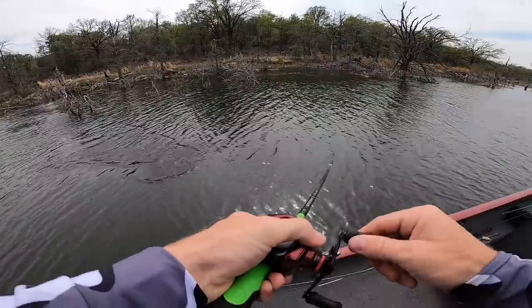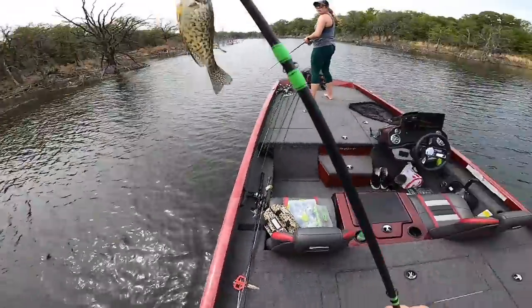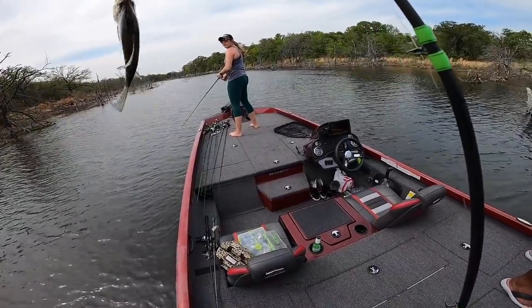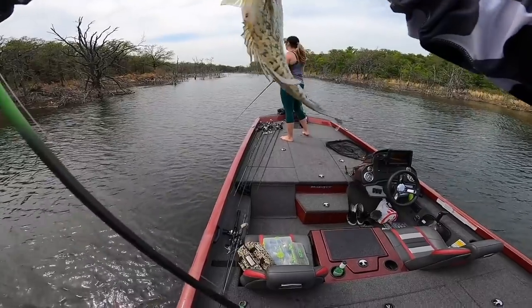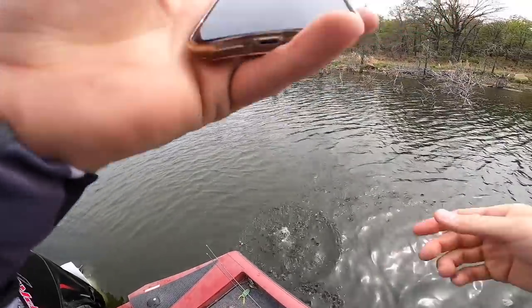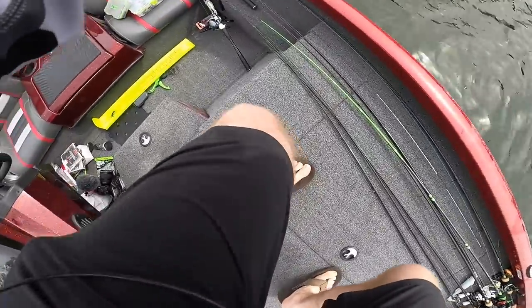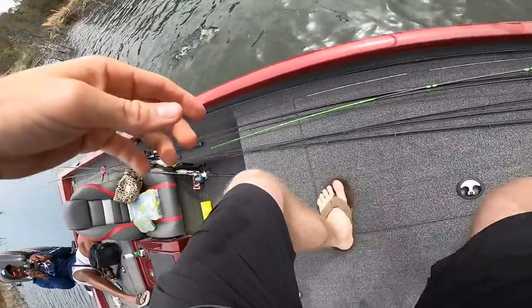Is it a crappie? It's a crappie. Nice. Oh, it's one of those black tops. You seen that with the stripe on top? That's really cool. Last time I caught one of these, I think, was with John B., which is funny. Ow. Oh, God. That's a fish. I thought that was a tree. Wow. He's not that big, but he'll do.